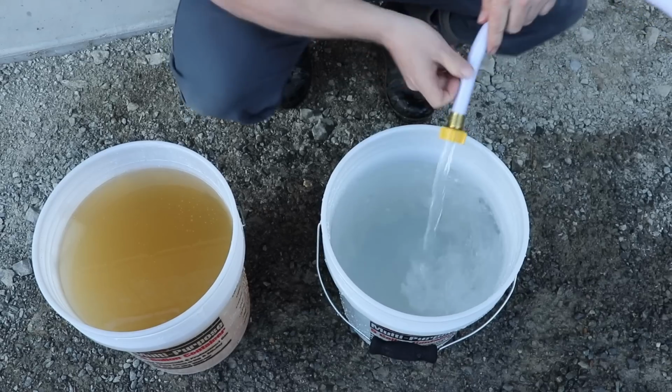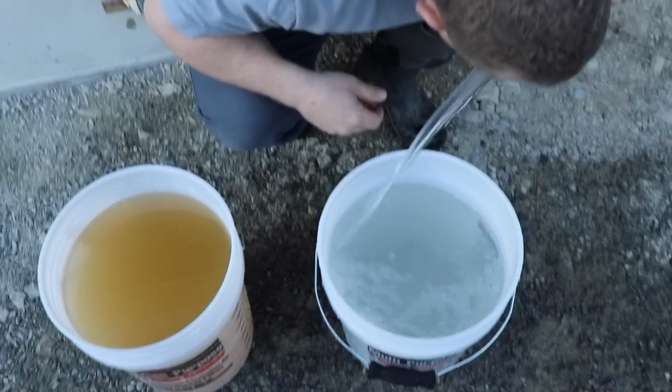Oh, interesting. Don't touch it. That'd be a fun test, and see if the water turns brown, because if it does, the water softener is not getting rid of the iron. Right. So out of curiosity, I have to taste it.